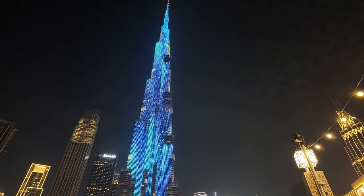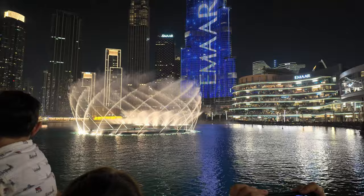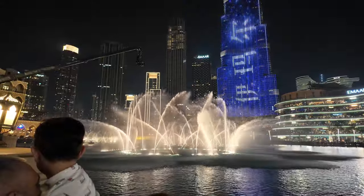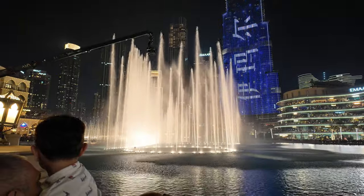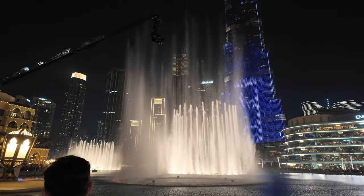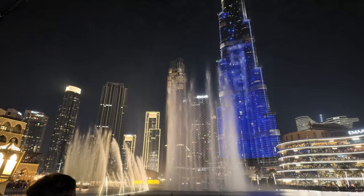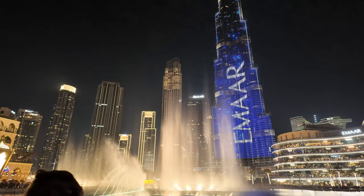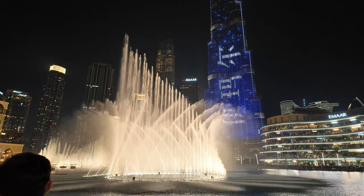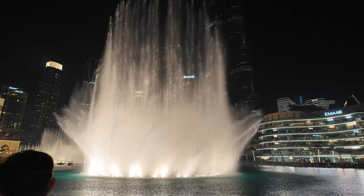How crazy is this? And now we're going to wait for the fountain show. It's just a wonderful moment to see. They can throw these fountains in the sky. They are really high. It's just wonderful. I don't have enough words to describe the moment itself. It's a beautiful show with the music that they match with the fountains. It's just a piece of art, I will say. It's just crazy how they do it.